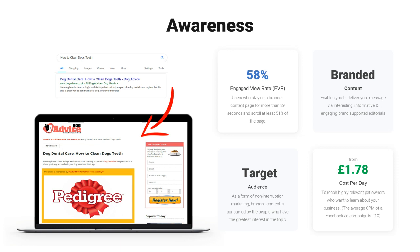What we can see is that branded content gets a far higher engagement view rate than traditional advertising. That is, in our case, 58% of people minimum engage with the actual brand message, as opposed to the sort of returns that traditional digital advertising gets, which tends to be in the low single digits.